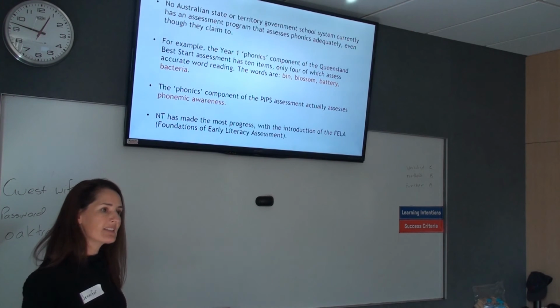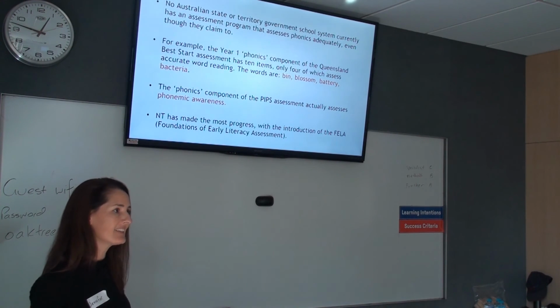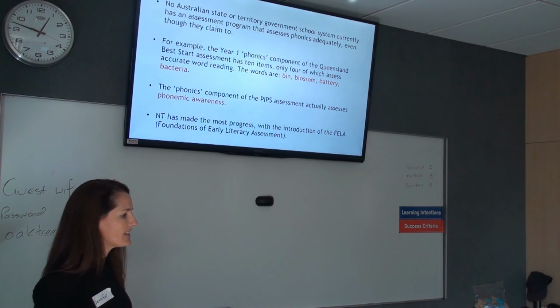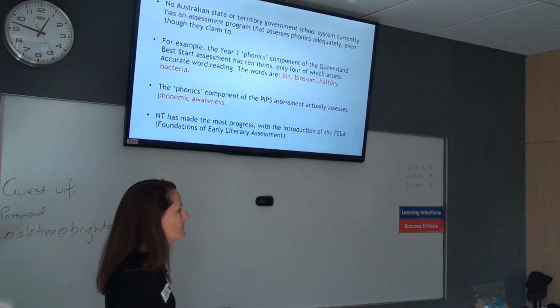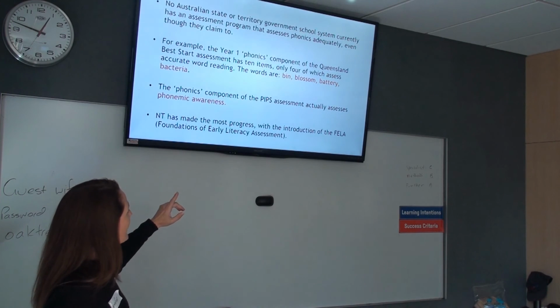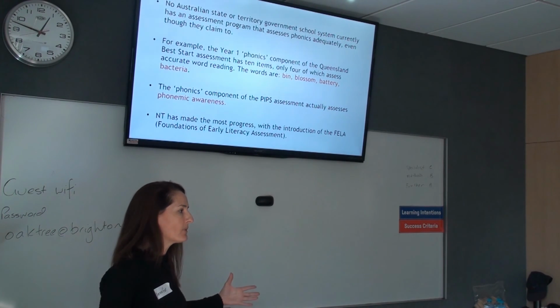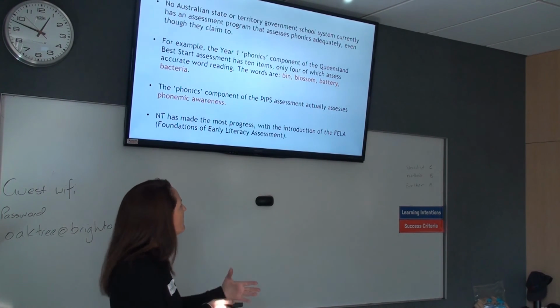And assessment also. Assessment doesn't reflect what we need to be doing in terms of reading instruction. So it is the case that what gets tested is what gets taught. So if assessments that are being used in state and territory systems don't test certain things, then they possibly won't find their way into the classroom. So all of the states and territories claim that they test phonics, for example. None of them do. So Queensland has an assessment called the Best Start Assessment. In Year 1 it has a phonics component which supposedly has 10 items. Out of that 10 item group, only 4 are actually about word reading, so are really a test of word accuracy.